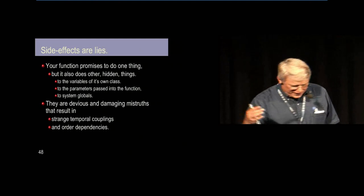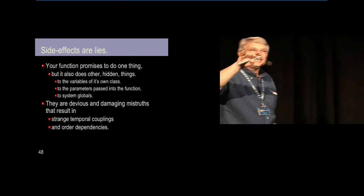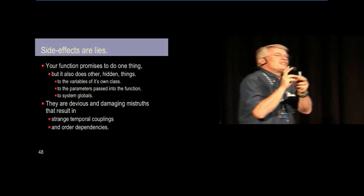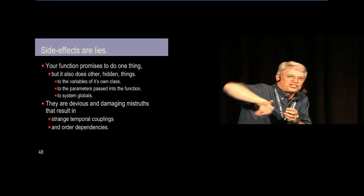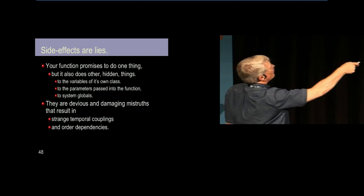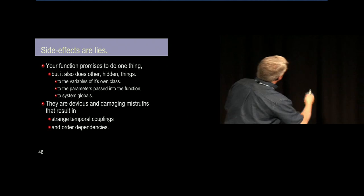A side effect is when a function changes the state of something in a hidden way. It does one thing that it's supposed to do, but then it also does this other sneaky thing which changes someone's state. And that's very confusing. You'd like to avoid that. Your function promises to do one thing, but it also does other hidden things to the variables of its own class. These are devious and damaging mistruths that result in strange temporal couplings.